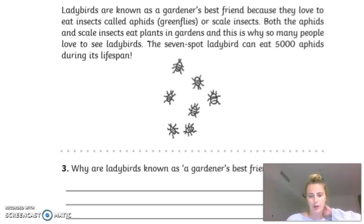Question 3. Why are ladybirds known as a gardener's best friend? Have a look back at the text to find the answer. Well done if you looked here. They love to eat insects. So you would write that on the line to get the mark.